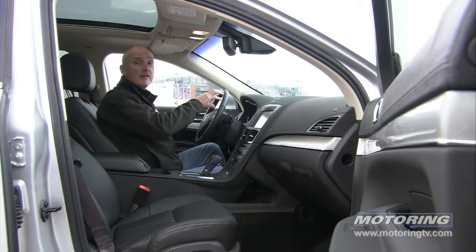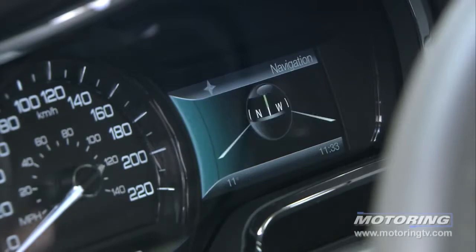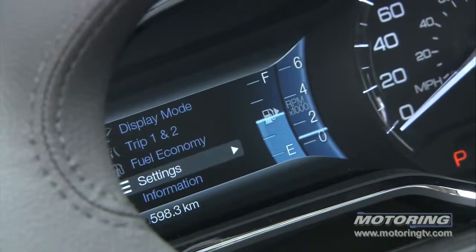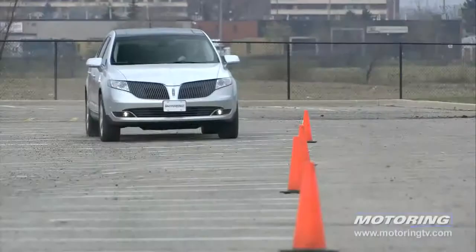There's two separate screens. The one on the right, it again looks after the phone, climate, entertainment, and so on. The one on the left, well, it allows you to customize the gauge packages and set the vehicle up. It really is first class.